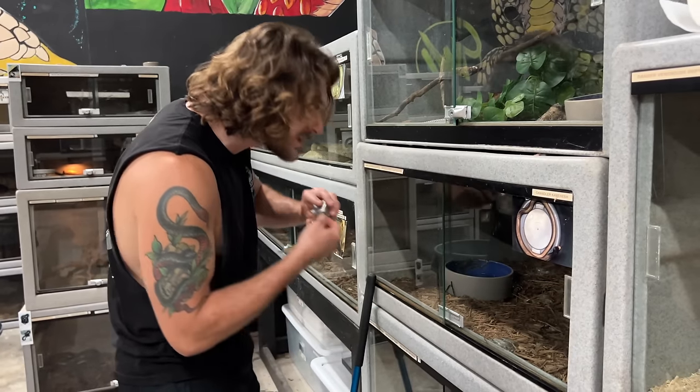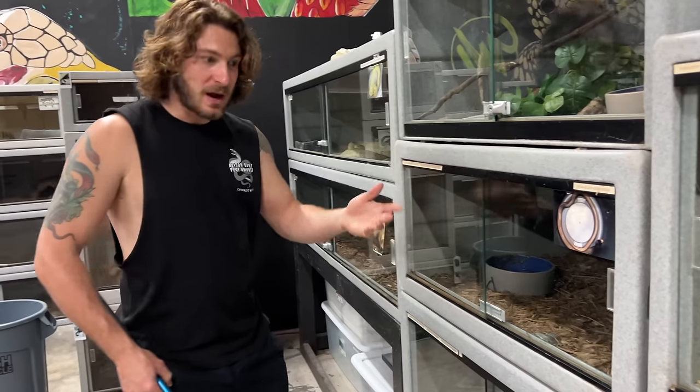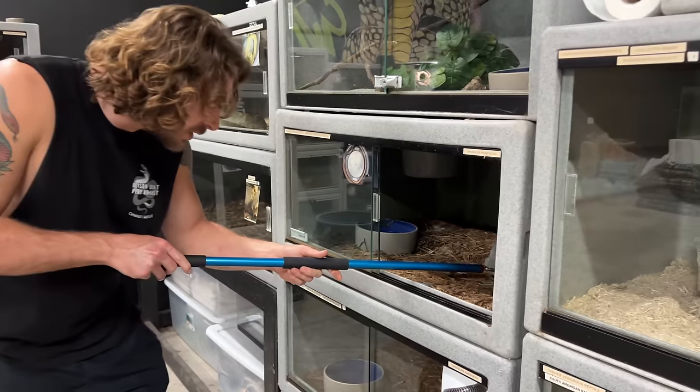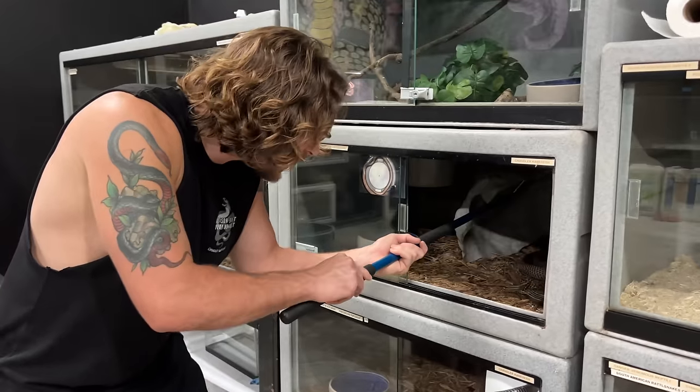All right, next is Big Bertha, the mother of all those baby cobras. She's exploded out of her skin. As you can see, she's got broken up shed all over the place and some spicy meatballs. So I'm just gonna open this up. Let's take her out, see how she's doing. Hopefully she's put on some more weight. Oh yeah, she's put on a lot more weight since the last time we've dealt with her.